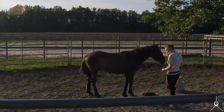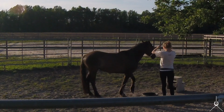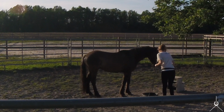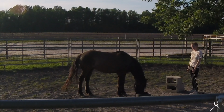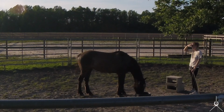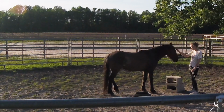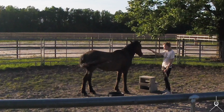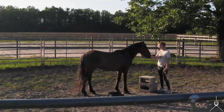I'm just rubbing on his face, hanging out with him for a minute, and asking him to move over. Good. As soon as he moved that left front over, I'm going to click him and feed him. I'm getting in position here so we can ask him to go the other way. I feel like this is a good introduction into blending the positive and negative reinforcement. I really liked just adding these together.